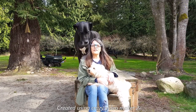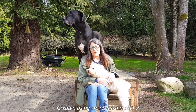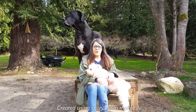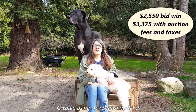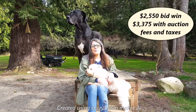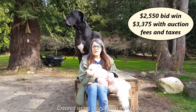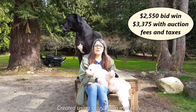So I bought the bus at a local auction. My brother-in-law is the one that actually spotted it and found it. And I didn't have enough money saved up yet. I was in the process of saving money for a bus. And he sweetly and graciously loaned me the money to buy the bus. And from then on out, it's been doing things slowly, bit by bit, piece by piece, as I can afford it.